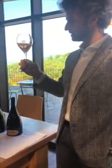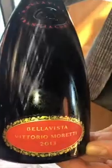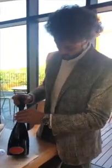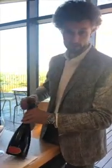So, cheers, guys. So, last wine that we're gonna taste together today, it's our Riserva, Vittorio Moretti 2013. Here the balance between Chardonnay and Pinot Noir is almost 50-50, let's say. 7 years sur lit. I'm actually quite curious because it's the first time I'm gonna taste this wine as well. So let's see how it is.